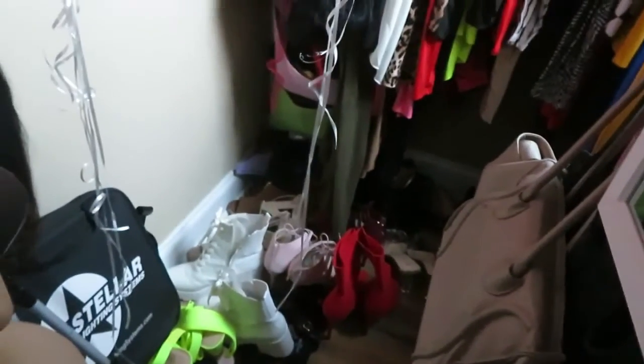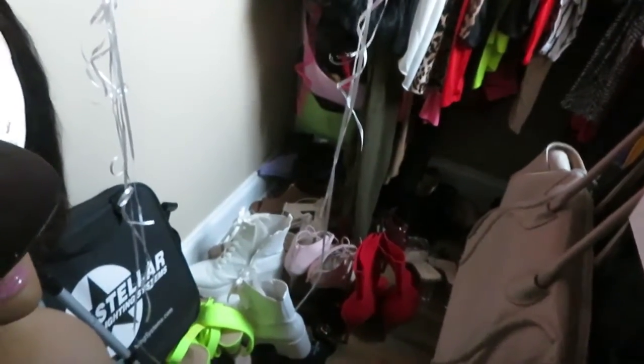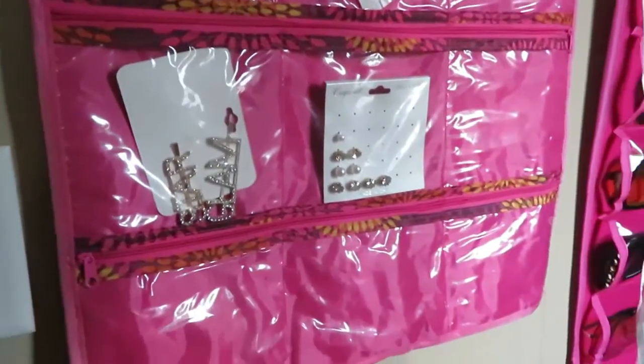Is my closet. Just have a few mannequins in here, and my main closet is in my bedroom, y'all, but this is just my second closet because I have so much stuff that I still got to use this closet here. But yeah, I put my jewelry. I got one of these in my bedroom too, so most of my jewelry is in there.